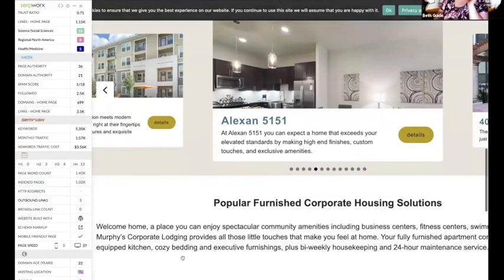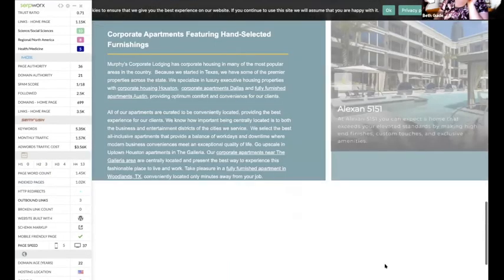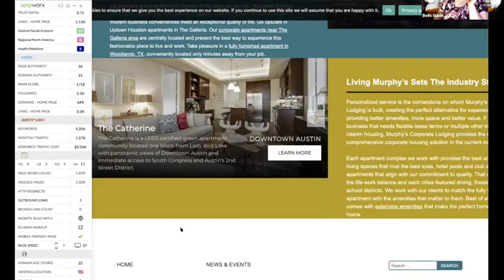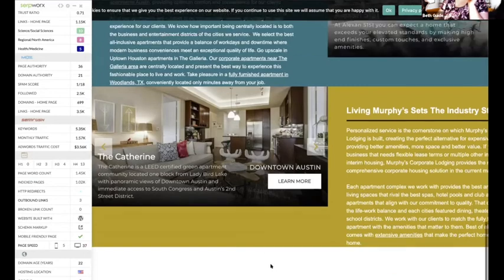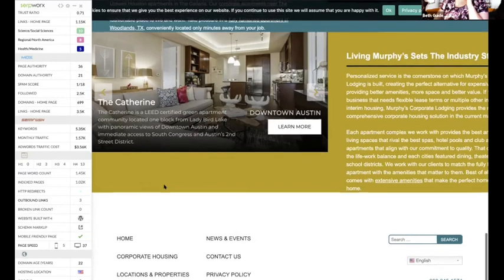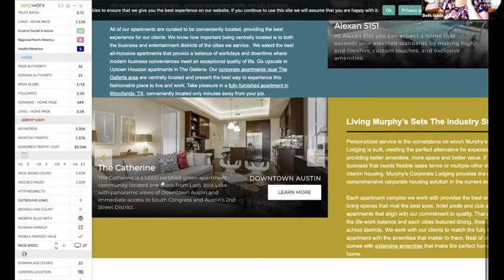But the other thing that I'm going to do, so see, here's two more boxes worth of words. Down here, I'm actually going to put a box that says, what is corporate housing? And I'm going to move it down here so that it's a little bit more visible. So I have 1,400 words on this page. I think it probably needs about another 300 or 400 words for it to work, and that's based on what other people are doing.